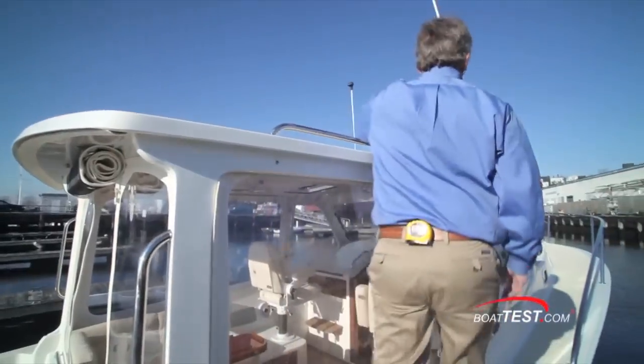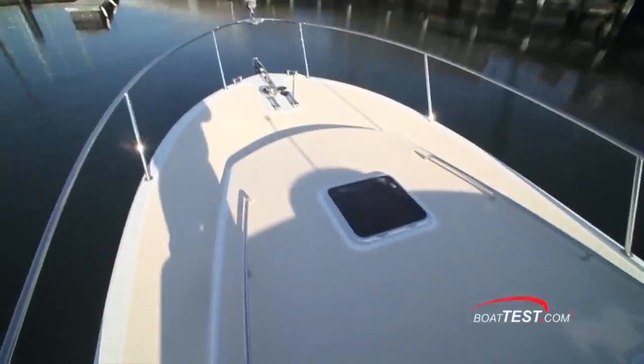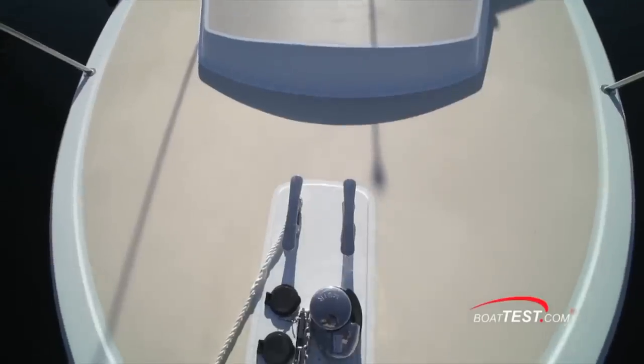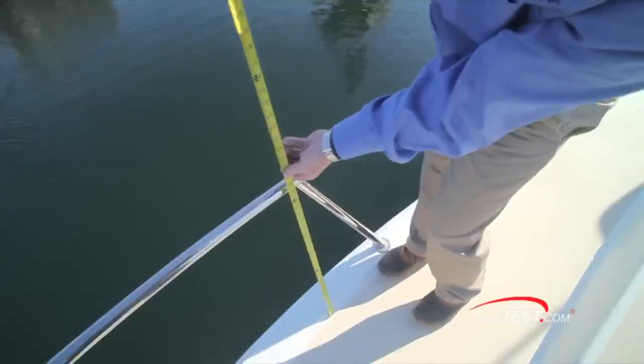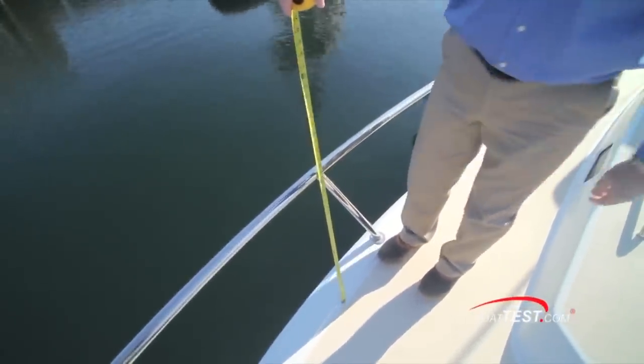There are steps to either side of the cockpit that lead to the side decks, which are a little narrow but safe thanks to the amount and length of grab handles. There are a lot of thoughtful features at the bow. All decking is covered with non-skid. The 1¾-inch rails are thick and come up to 26 inches, which exceeds ABYC standards.